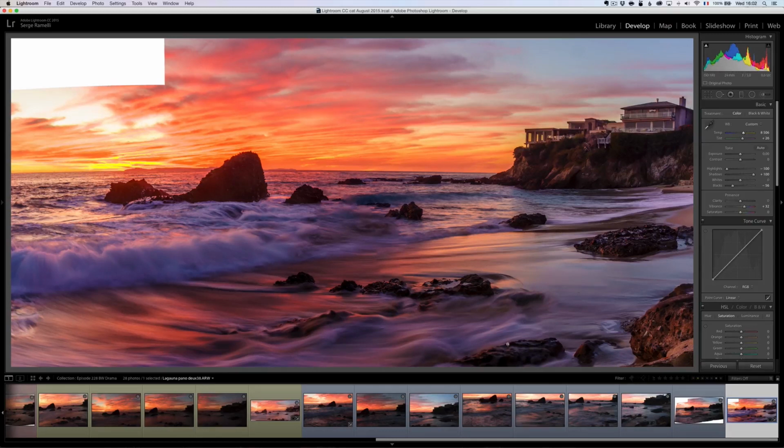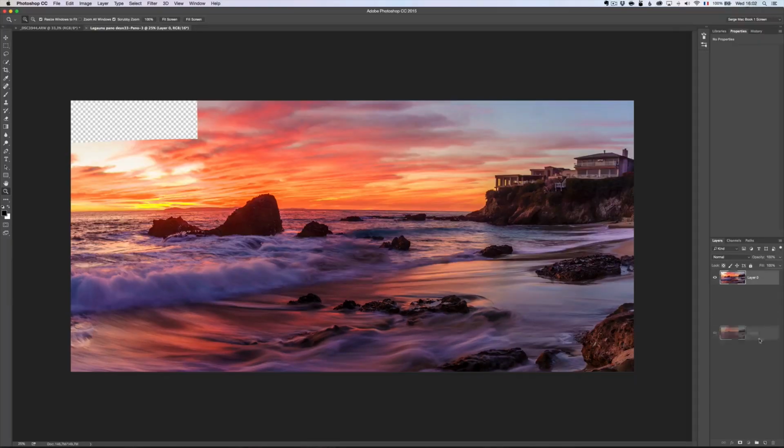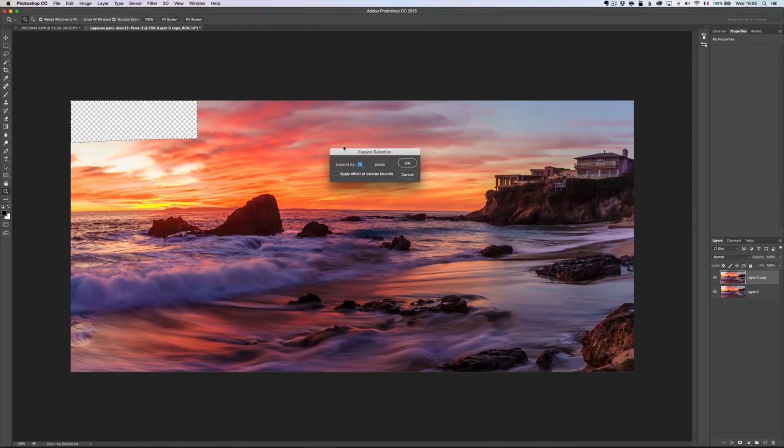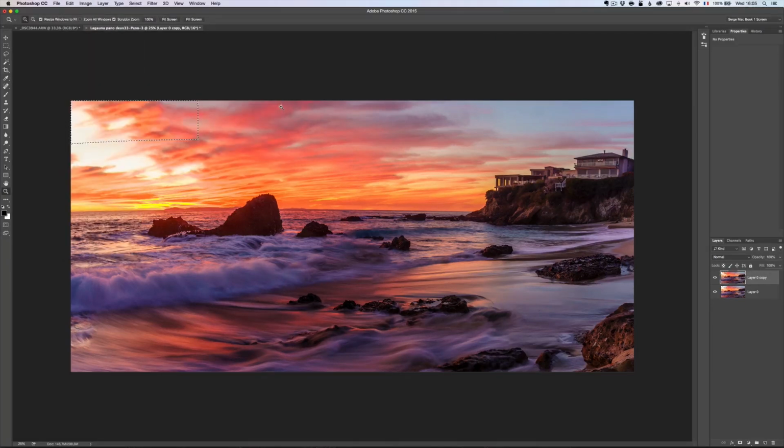Okay, so now let's jump over to Photoshop and correct our panorama issues coming from the movement of the water. So right-click, edit in Adobe Photoshop 2015. I'm just going to take my layer and duplicate it. All we need to do to replace this is select it. So you just take the magic wand tool and click on it and it's going to select this area. I'm going to take my selection, modify, expand 10 pixels, and then edit, fill, content aware, and boom. Command D to unselect, and now it does a better job.